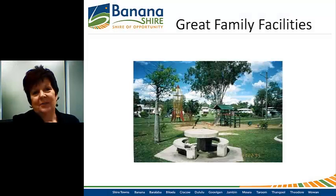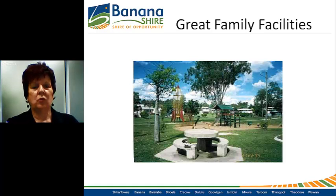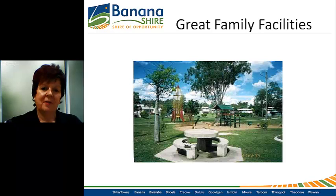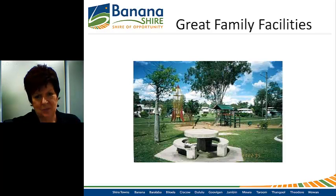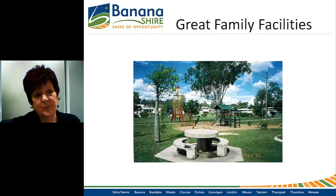This region is a great place for families. We have lots and lots of facilities, and in rural areas, as one would find, the expectation is for facilities to provide families with something to do and enjoy their lifestyle. We have lots of lovely parks that are well looked after, and the whole of council has great facilities for camping and caravans. There's lots of childcare facilities, and one of our great things is our sporting facilities.